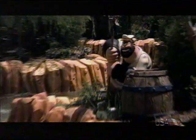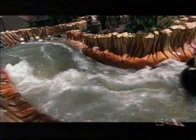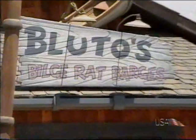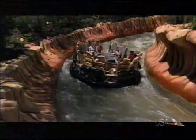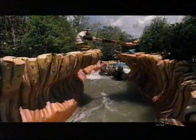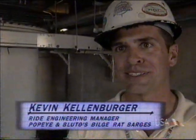Popeye's and Bluto's build draft barges, and it's a 12-seat raft ride going through rapids. You're planning on going on to Popeye's cruises, and then you're absconded by Bluto, who puts you in these rickety rafts and sends you down river. One of our design goals when we started building this ride was to have a very dynamic, fun ride experience, and to approximate whitewater rafting and the excitement you feel with that.